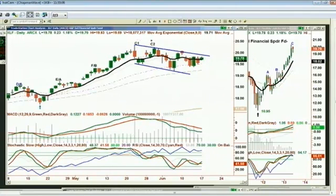Instead of going to 20.36, I should say, for leg D, instead it fails at 20.24, 11 cents lower. But look at this. If you do a vertical line, you'll see that at this particular point here and at this particular point here, you've got a divergence. At that point, when it was trying for leg D, the MACD deflected lower. The stochastic was way down below 80%.